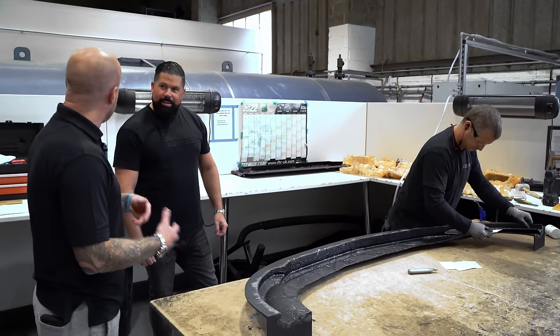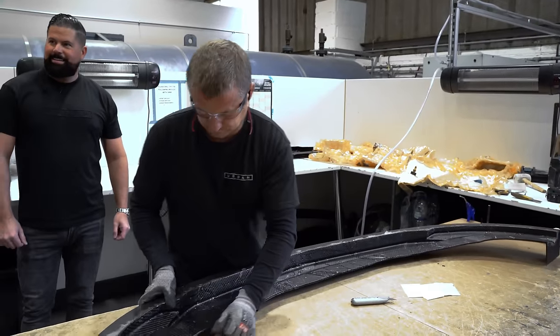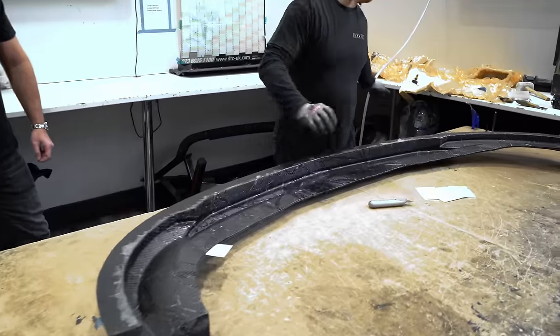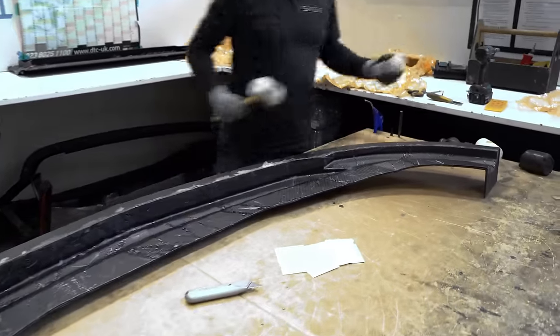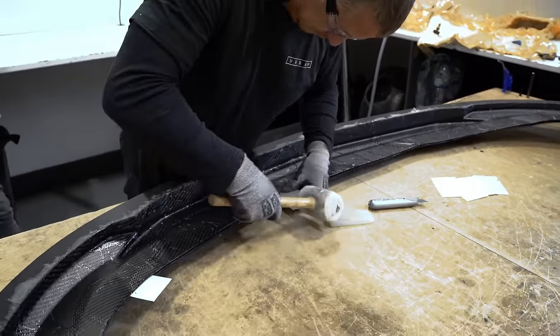This is equally the moment when it's the first part, and obviously Charlie that made it, he would have been around it wanting to know what his part was like. Yeah. Is it good enough? Is there a problem? Is there any pinching? Is there any defects? Distortion in the weave? Yeah. Stuff like that.